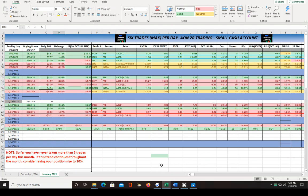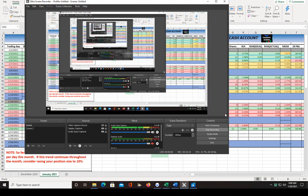Let me know if you have any questions about this trade or any others. And I just will advise you to always trade your plan and your strategy. Always take your stop loss. Never break your rules. And if your plan and strategy are good, you'll be green in the end. Take care.